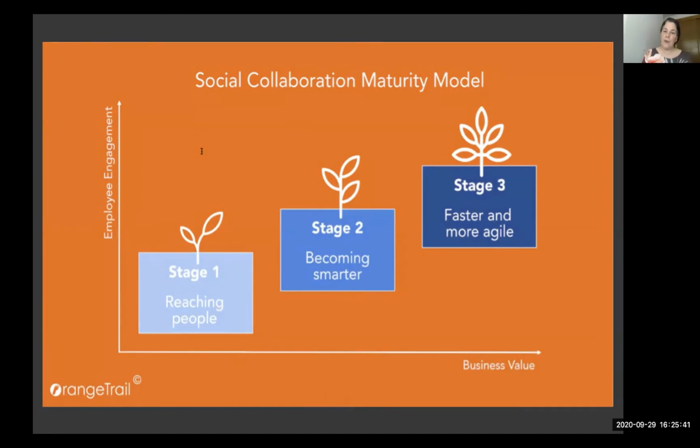So the social collaboration maturity model was developed by Orange Trail. It's a Dutch consulting company focused on social tools, obviously. And from their experience, they gathered that organizations go through different stages in terms of the way they use these platforms. Stage one is where you're using the platform to reach out to people. Stage two, you're actually using the platforms to become smarter, maybe finding out what's happening. And stage three, which is obviously where you want to get to, is where the organization is using the platform to be faster and more agile. And the further you go, you'll get more employee engagement, but also more business value.